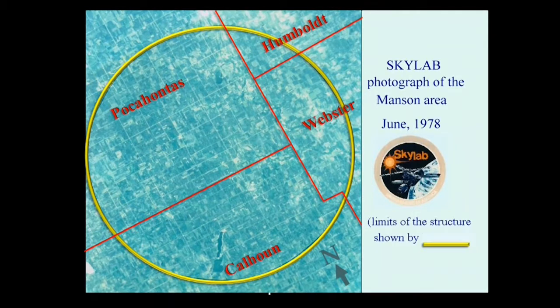Now you see all these lines running back and forth across the landscape here. These are section line roads, 1 mile apart. So that gives you an idea how big the crater actually is. These are 1 mile squares. So it's about 23 miles in diameter. Great big crater.